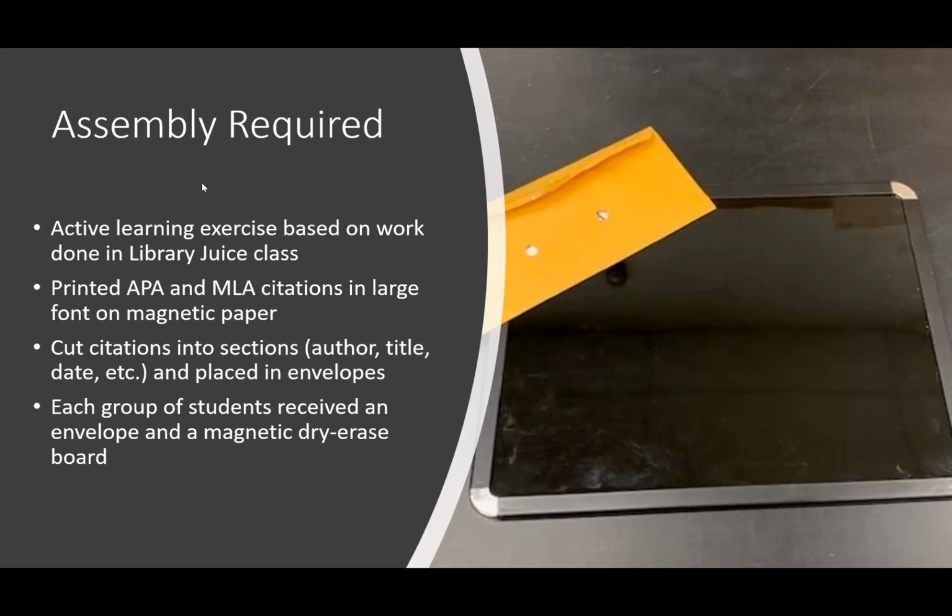So our library classroom has 4 tables where 4 to 6 students sit in groups. So we purchased 4 magnetic dry erase boards, 1 for each group. We also hand the groups an envelope which has a dissected citation on magnetic paper. What we hand out to the students is the picture on the right. So when we hand the students their magnetic board and envelope, the only thing that we tell them is whether the citation in the envelope is APA or MLA.